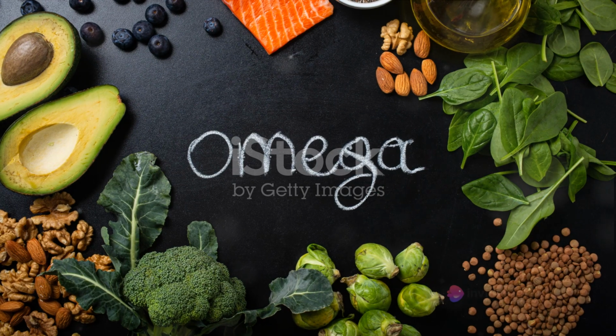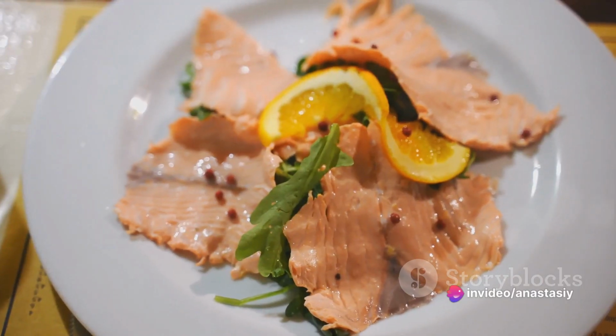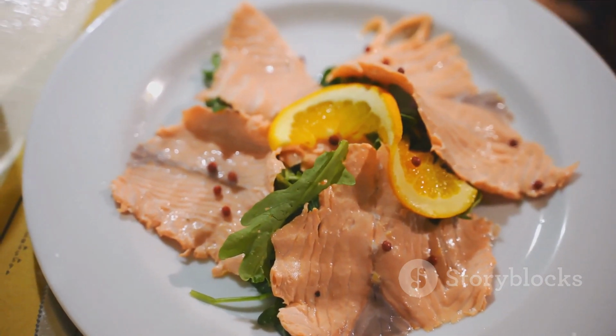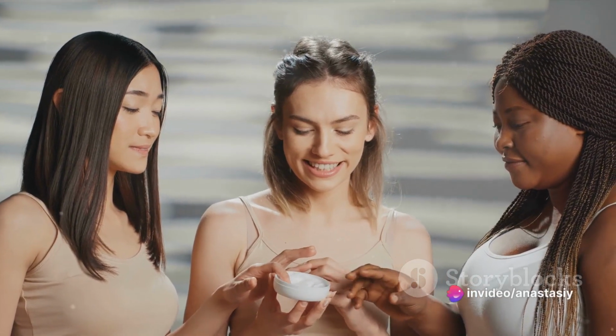Don't forget the importance of a balanced diet. Your skin is a mirror to your overall health. Consuming foods rich in omega-3 fatty acids, antioxidants, and vitamins can do wonders for your skin hydration. Remember, hydration is not just about drinking water. It's about maintaining the right balance of nutrients and moisture in our skin.